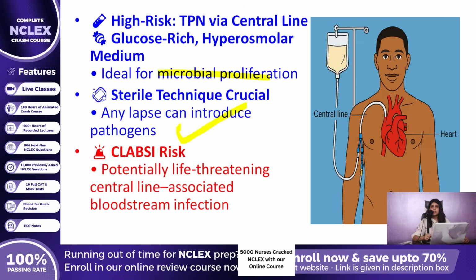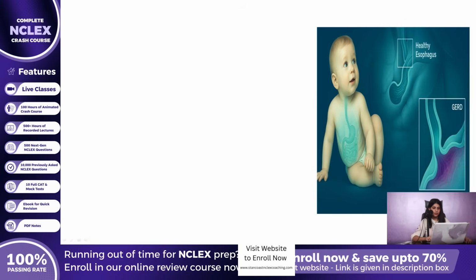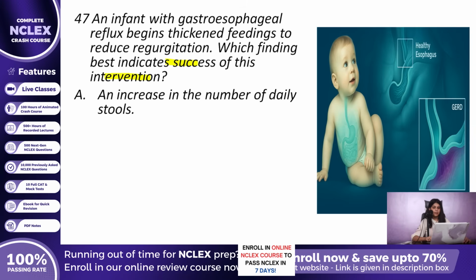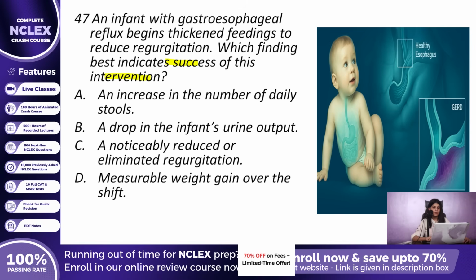Question 47. Shifting to pediatric care, an infant with gastroesophageal reflux begins thickened feedings to reduce regurgitation. Which finding best indicates success of this intervention? Here are your options. A. An increase in the number of daily stools. B. A drop in the infant's urine output. C. A noticeably reduced or eliminated regurgitation. D. Measurable weight gain over the shift.